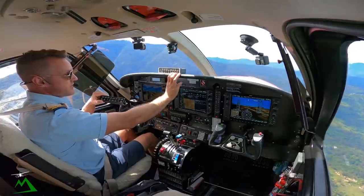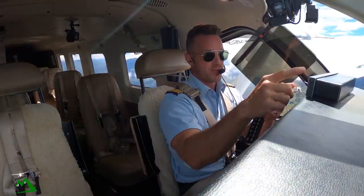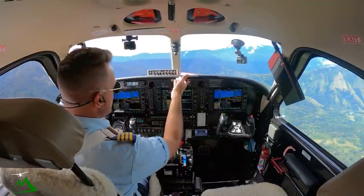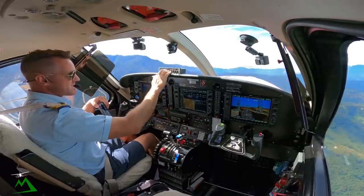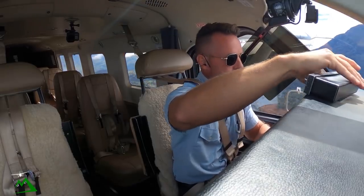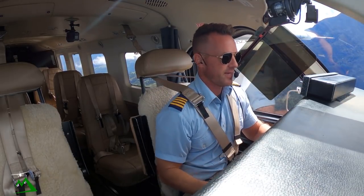Also, the great thing about these over a paper checklist is you don't lose your place. You can get halfway through it and then pick back up as you're getting into the pattern or something like that. So anyways, it's not connected to the plane. It's just Velcroed up onto our dash like this, so there are no wires or anything like that.